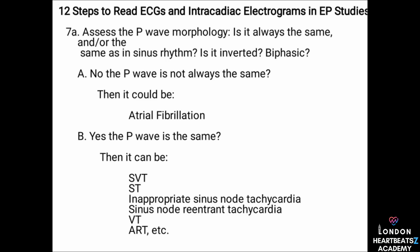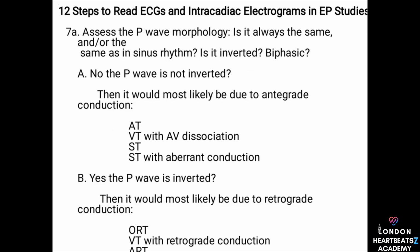Right. Now, if the His to ventricle interval, the time it takes for the signal to go from the His bundle to the ventricles, is normal, that tells us it's probably a bundle branch block. The signal is just taking a little longer to get there, like hitting a bit of traffic. Okay, so normal travel time, just a little delay.